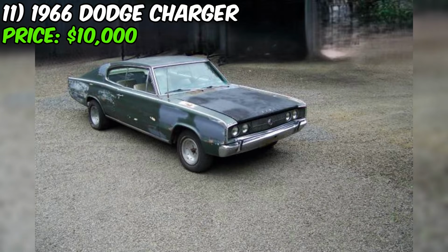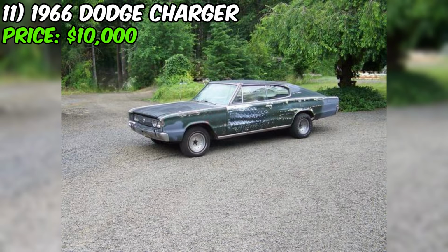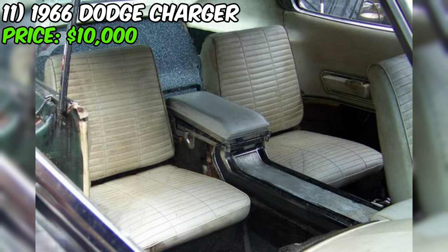In conclusion, if you're looking for a classic muscle car project that you can really sink your teeth into, this 1966 Dodge Charger is definitely worth considering. It may not be in perfect condition, but with the right amount of time, effort, and love, it could be a real gem. Don't miss out on this opportunity to own a piece of American automotive history.